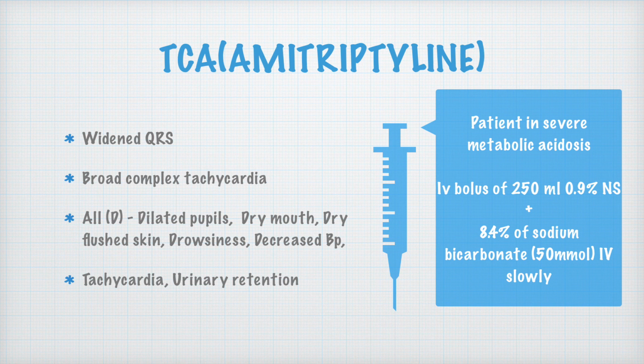So coming to treatment options, if the patient is in severe metabolic acidosis, give 250 ml of 0.9% normal saline. And in the exam, it's important to remember the percentage. It is 8.4% sodium bicarbonate, 50 millimoles IV slowly. Please remember 8.4% sodium bicarbonate.